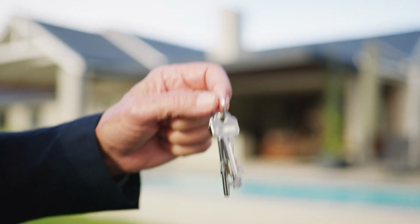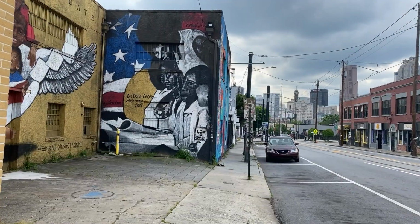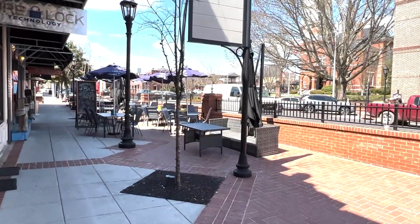So today I'm going to share with you our real estate team's playbook for how we help clients narrow down and determine which Atlanta neighborhoods are going to be the perfect fit for them and their family. Let's get right into it.